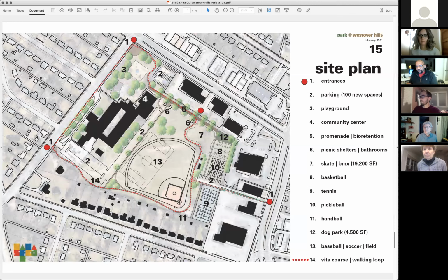They had 100 new parking spaces. It's amazing when you look at this overview. You're like, they can fit all that in. I'm sorry, I missed that. They were just saying the amount of parking spaces that you could fit in here.